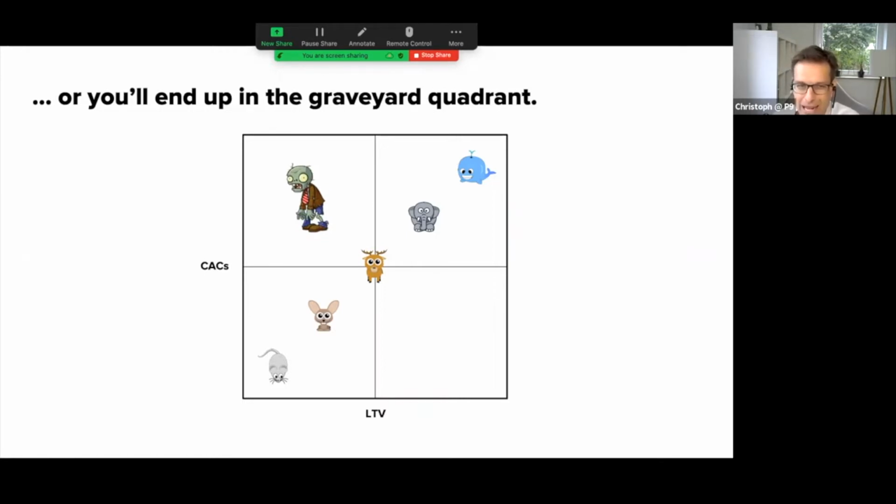Like if your LTV is not aligned with your CACs, then you're just not going to build a profitable business. And it's probably quite obvious, but despite the fact that it's obvious at a theoretical level, it might be less obvious what it means in practice. And we've definitely seen companies that use almost like enterprise sales, like whale or elephant hunting tactics to acquire customers with a pretty low ACV.